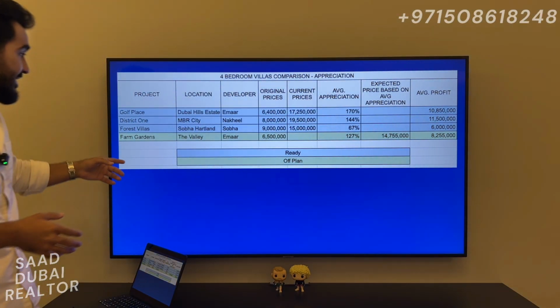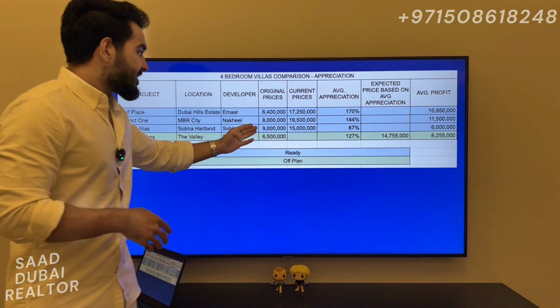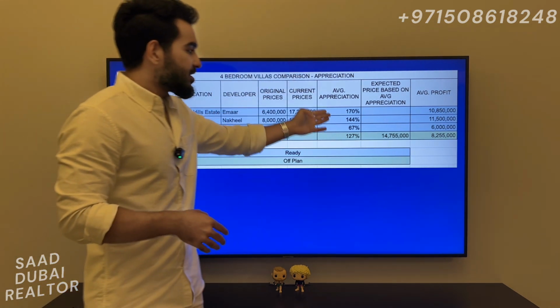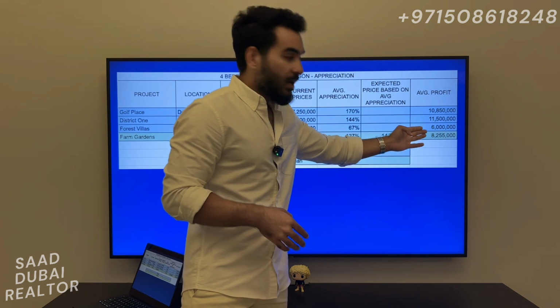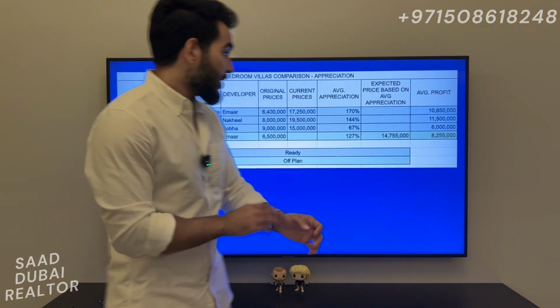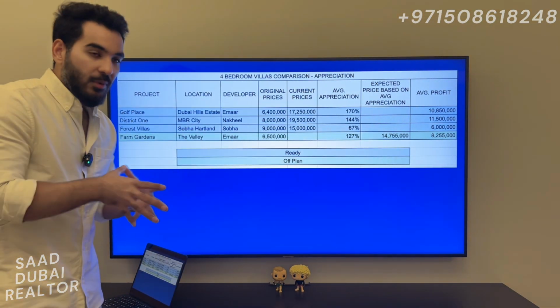All right, another example of Forest Villas by Sobha in Sobha Hartland: original price 9 million, current price in the market 15 million, an appreciation of 67%, making it an average profit of 6 million dirhams. All right, so these are some of the most comparable projects to Farm Gardens in The Valley.